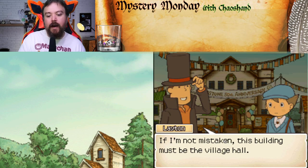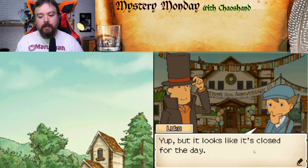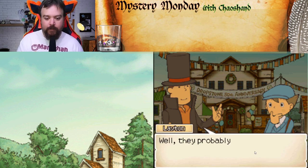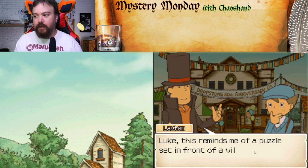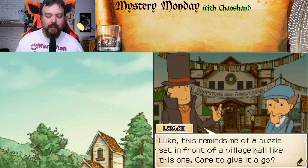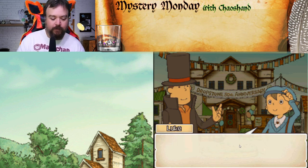Puzzle. If I'm not mistaken, this building must be the village hall. Yep, it looks like it's closed for the day. Well, they probably wanted to give everyone a chance to enjoy today's festivities. Luke, this reminds me of a puzzle set in front of a village hall like this one. Care to give it a go? You know I do, Professor!